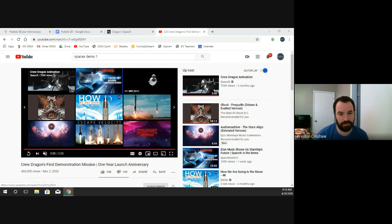I don't know if we could modify the Dragon to go to other planets. It's a pretty small spacecraft. I mean, people could, but you'd be in there for a long time. They'd have to launch on a more powerful rocket than the Falcon 9, which is saying something because the Falcon 9 is a very powerful rocket.